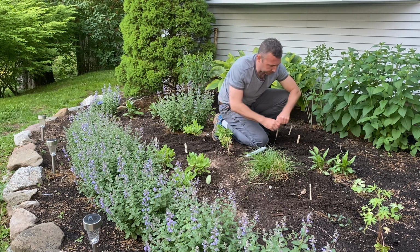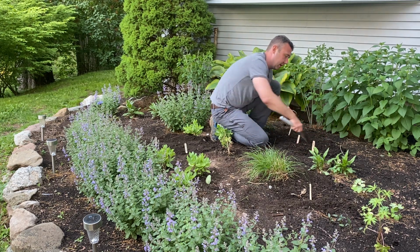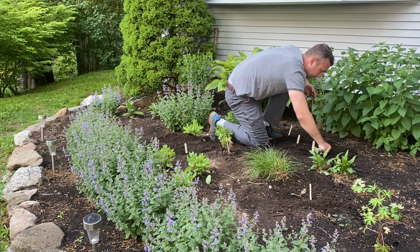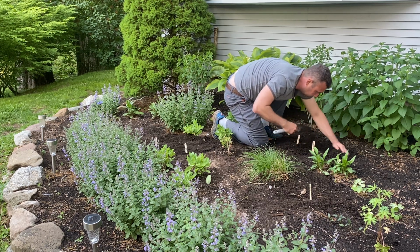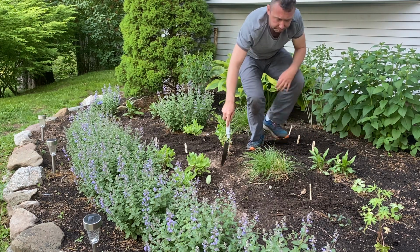Now these two dahlias I'm planting out, they're from the 1930s and 1940s. So it's nice to keep these dahlias going. It really is. There we go. I'll water these in here in a little bit.